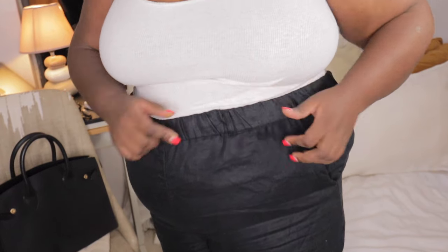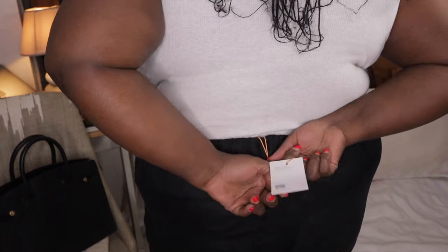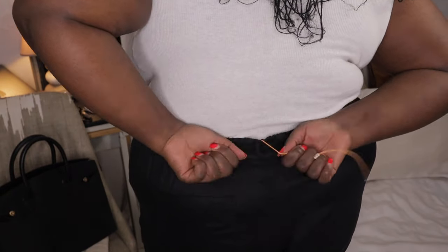And it has like, let me show you, it has a place where you can strap your thingy. And it has pockets. I love this. Excuse this tag. We're gonna remove this tag because we love this. We are keeping this. We're definitely keeping this. Okay. This is nice.